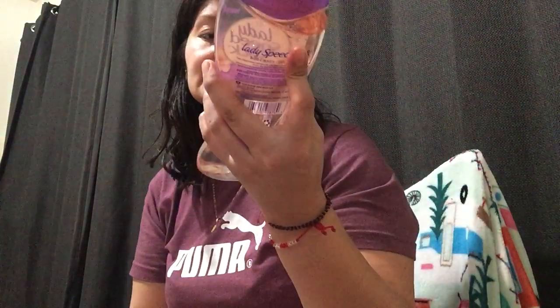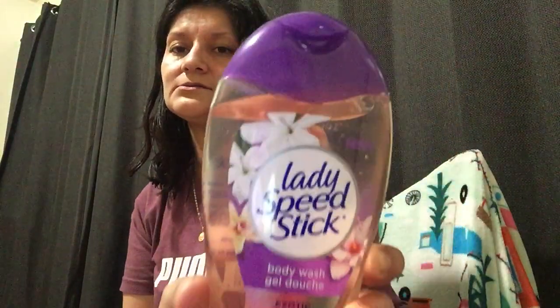And also I got 4 of the other ones, and I got 2 of these. Now I regret not getting 4 of these and 2 of the other ones, but it is what it is. Lady Speed Stick Body Wash Gel Exotic Blooms, and it's 14.8 ounces. I did my research, and online you get 2 of these for 20-something bucks, and to get 2 for $2, hell yeah. So this looks like that, and I got 2 of these.